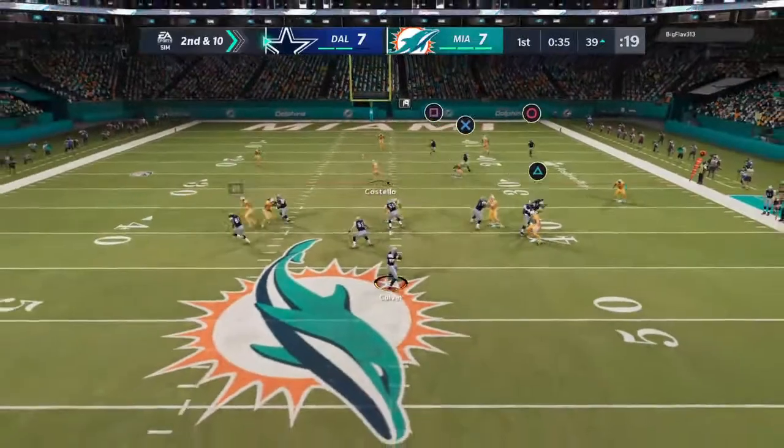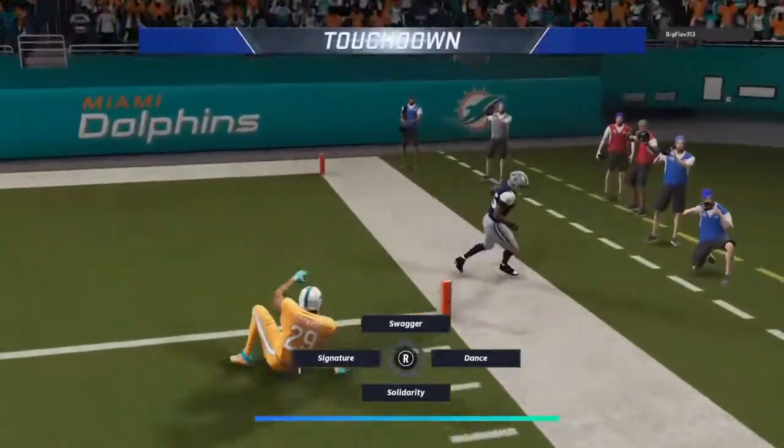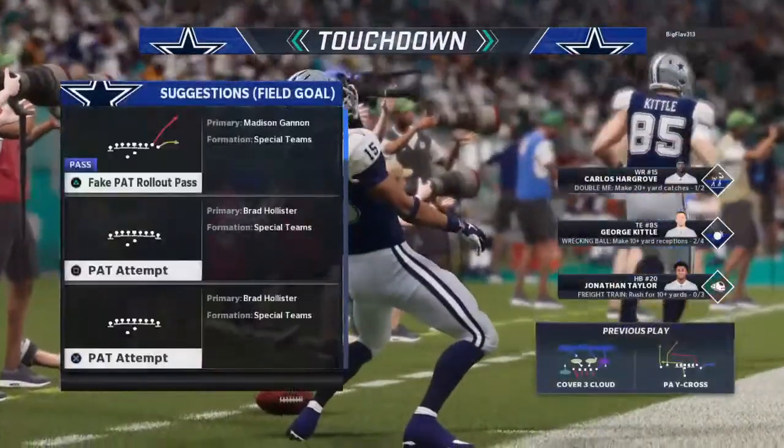Off play action. Culver, he's going to take another shot here. This is caught. And he'll take it into the end zone for a Cowboy touchdown.